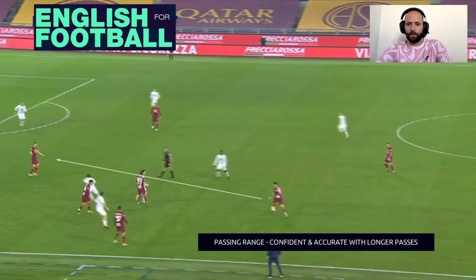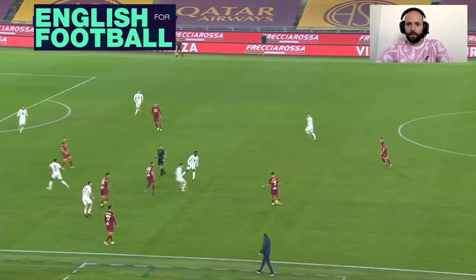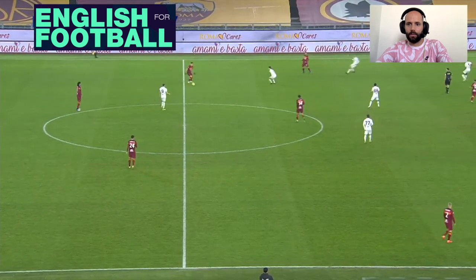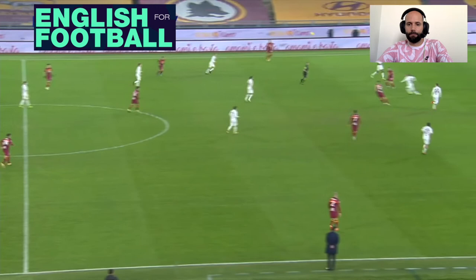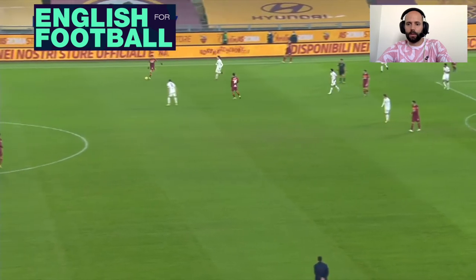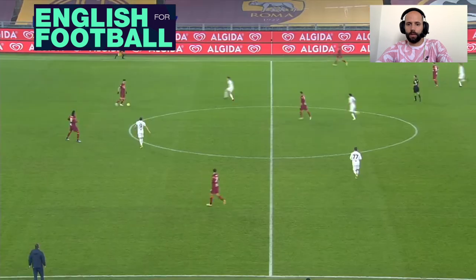He likes to chip balls into the top line. Into Dzeko on that occasion. Again, into the channel. And he can switch play as well. So he's got a nice balance with his passing range.